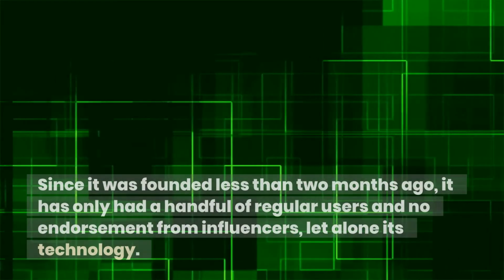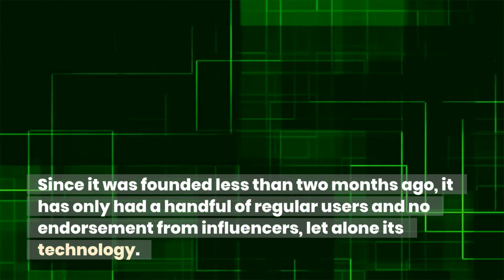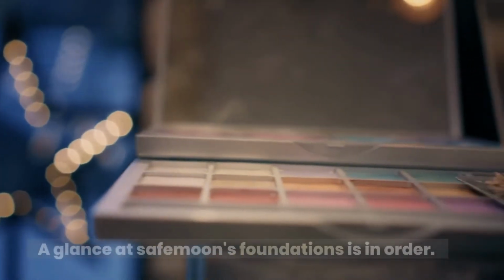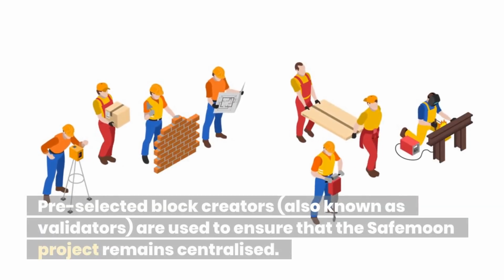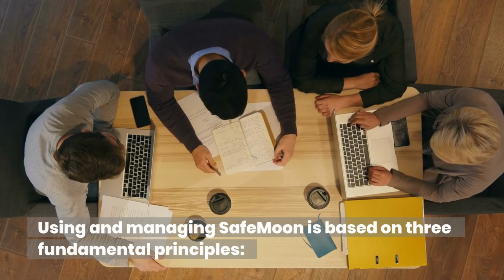Since it was founded less than 2 months ago, it has only had a handful of regular users and no endorsement from influencers, let alone its technology. A glance at Safemoon's foundations is in order. Safemoon's guiding principles. Pre-selected block creators are used to ensure that the Safemoon project remains centralized. Using and managing Safemoon is based on 3 fundamental principles.